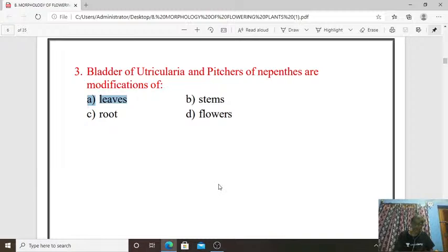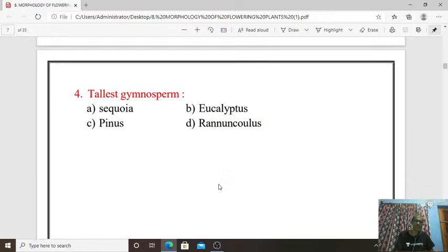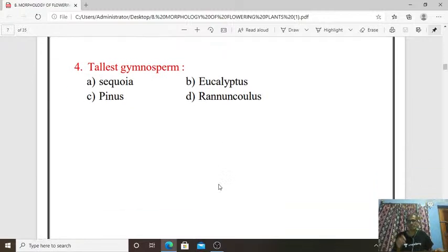So both are insectivorous plants. They will trap the insect and take it to the inner side of the bladder of Utricularia and the pitcher of Nepenthes, and within that the enzymes are secreted and digest that insect. So, insectivorous plants. Got it?